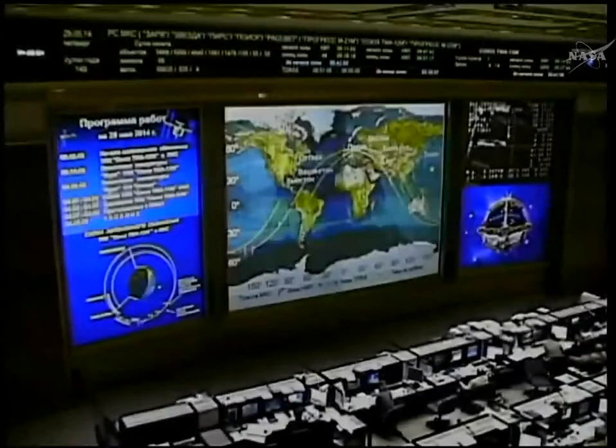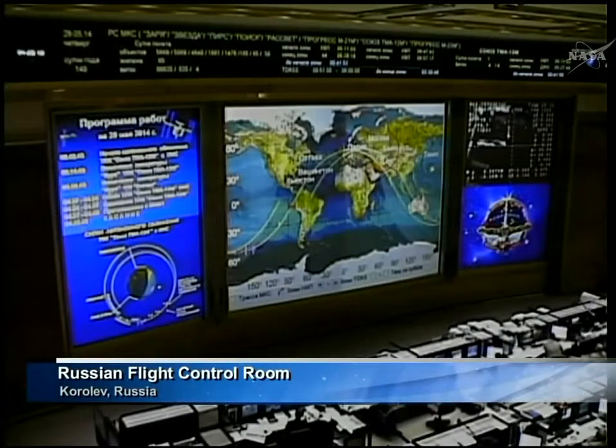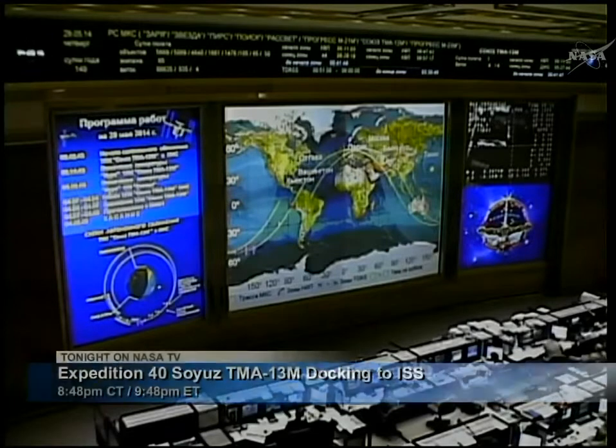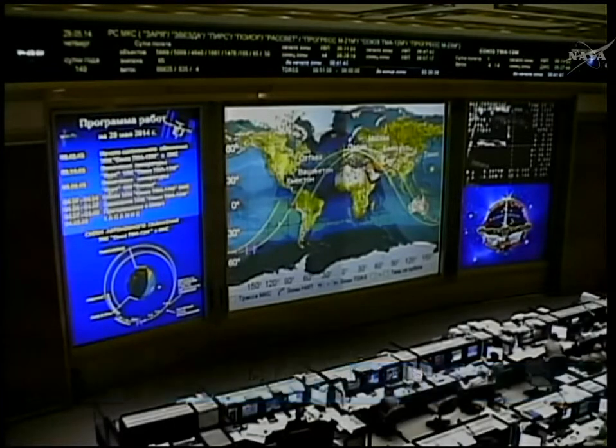So we have a short signal dropout while the satellites change over. The Soyuz craft continuing its fly around, though, of the International Space Station, continuing to close in. Once they finish this fly around and begin station keeping, they'll be at a range of only about 160 meters. Station keeping will give all of the teams in mission control centers around the globe a chance to give the final go to commence with docking. Once Mission Control Moscow gives the crew inside, Max, Reid Wiseman and Alexander Gerst, the all clear, they will begin their final approach. That should be coming in just about 8 minutes from now. Docking still on track to take place just about 19 minutes from now at 8:48 p.m.